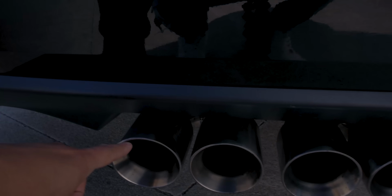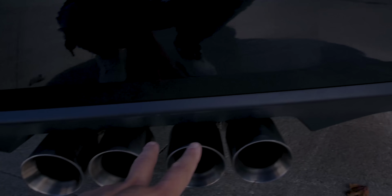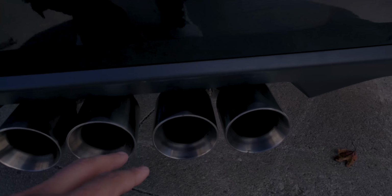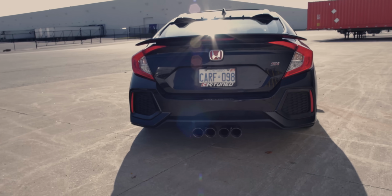So we're talking about this space right here. There's just too much of a gap between the space here that when I put the 2 there to mock it up, I did not like it. So we went with the 4. It's a quad tip polish. They are dirty, but with the look of the car, I think it looks absolutely phenomenal.